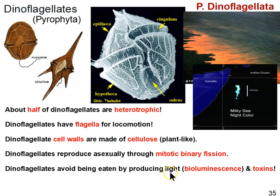And that's what we're seeing here. They avoid being eaten by producing light. That's known as bioluminescence. So they will glow. And usually when you disturb the water, that's when you'll see them glow. So you may have seen that, like if you saw the movie The Life of Pi. They make a big deal of that in that movie, where he disturbs the water and there's a glow all around his boat. So they bioluminesce kind of to scare away predators.